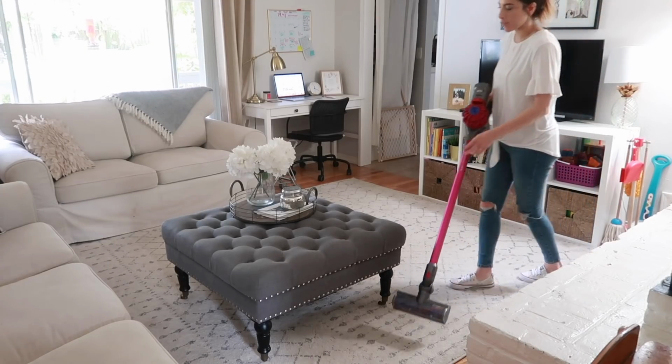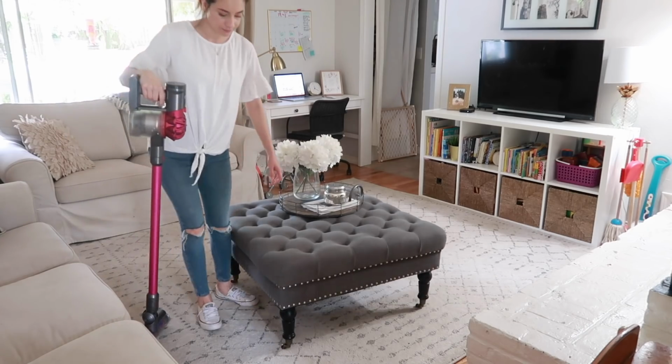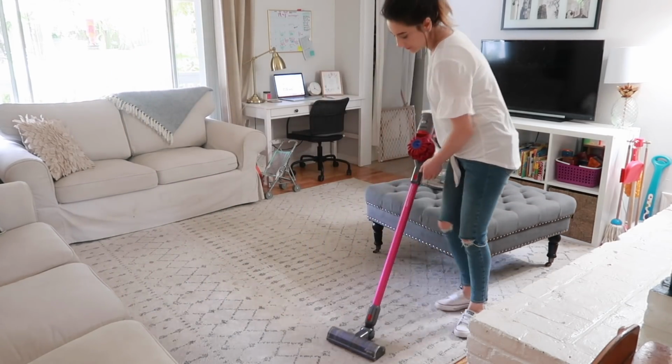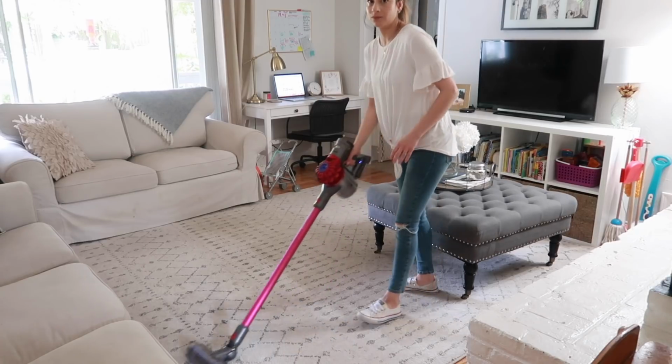After that, I just got out my Dyson and vacuumed the living room. I've had this Dyson for several months now and I still love it every time I use it. I got it on Amazon. This is the V7, which is a lot cheaper. I thought Dysons were really expensive until I found this one. It was like $239, I think, on Amazon.